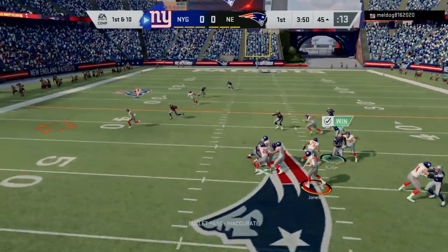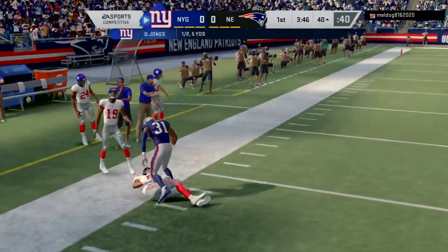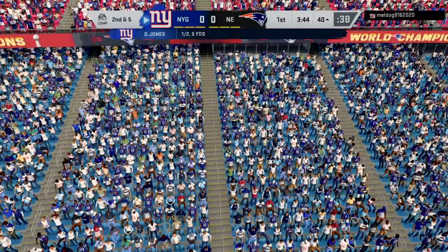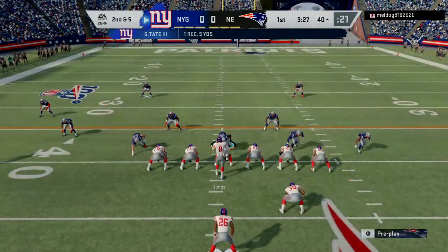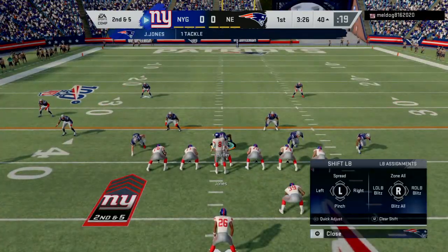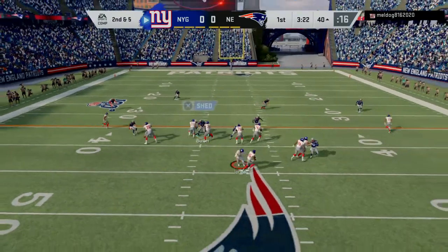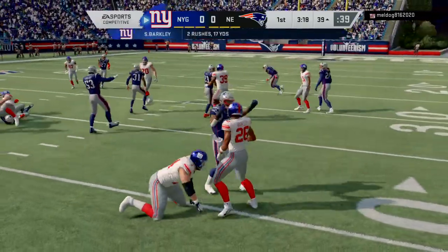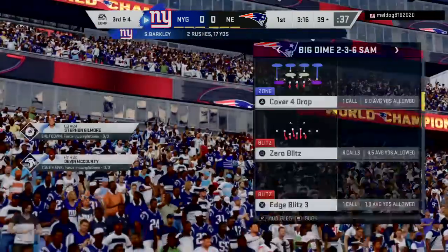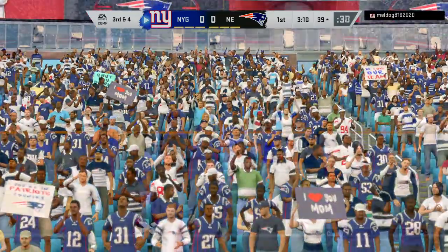On 1st and 10, Jones. He's got his man. This is Tate. 5 yards on the catch there. Brings up 2nd down. But that's what you're looking for when you want to throw the ball downfield. You want one of those guys who can play out on the perimeter, can play out wide, who can not only get open, but when they're covered, can uncover themselves downfield and create catches.